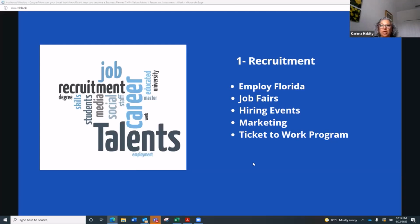We will be able to help you find a location to have a hiring event. You can have it at our centers or at your location or elsewhere. And we will also be able to provide you with talent consultants or career coaches to help with that hiring event.